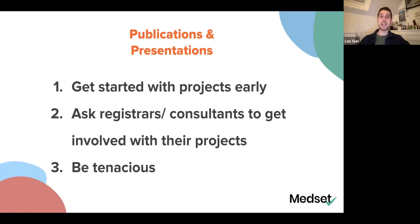Anecdotally, whenever I've asked a senior colleague to get involved with a project that they're currently working on, people are really receptive to it. They're really friendly, really inclusive and collaborative. So I'd say it's never a bad shout to say to a senior colleague, a reg or a consultant, I'm really interested in XYZ. Do you have any projects or papers going that I can get involved with? And I think generally that works really well.